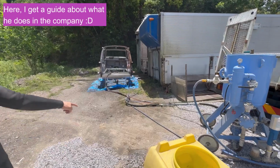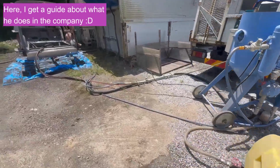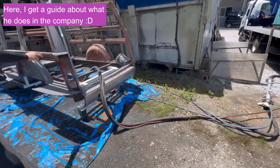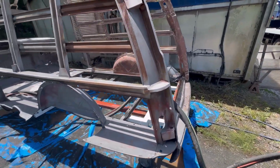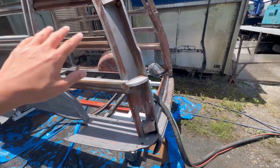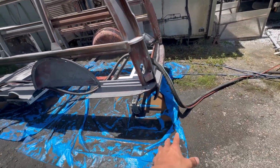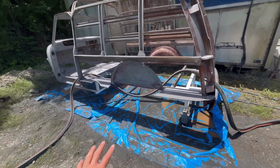So he's now trying to remove all the rust part of the car with water mixed with sand. This is a pretty old car.